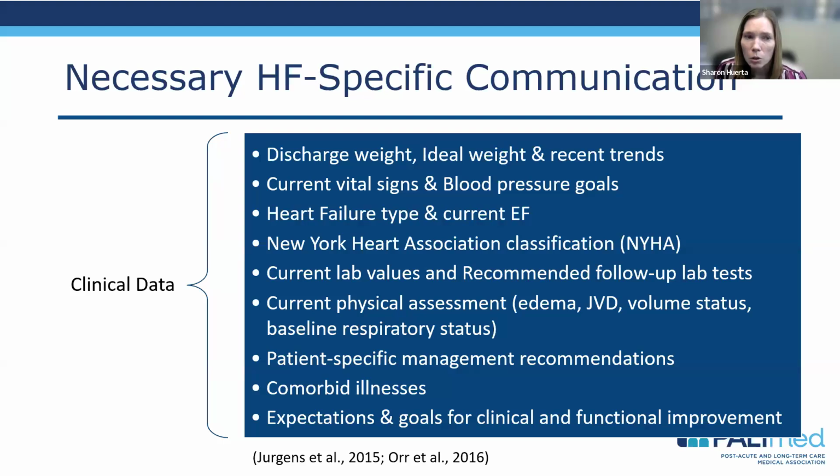When a patient is transferring to a SNF, there should be heart failure specific clinical documentation and communication, which would include things like the discharge weight and ideal weight, and then trends in the hospital for their weight, current vital signs and blood pressure goals, what type of heart failure do they have, and what's their ejection fraction, what is their NYHA classification, current lab values and recommended follow-up lab tests, and then current physical assessments, patient-specific management recommendations, comorbid illnesses, and expectations and goals for clinical and functional improvement.